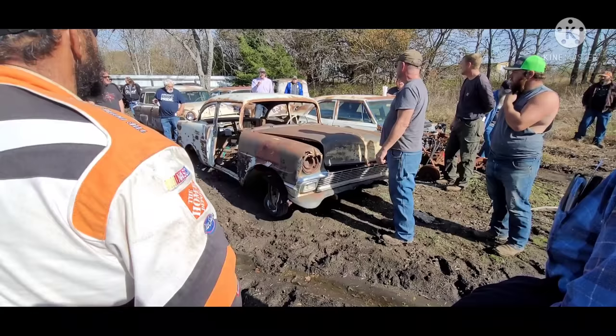Pontiac. Yeah, we're taking out. Sell this right here, just play it, everything with it. How much? Is that car aluminum? It is. Yep.